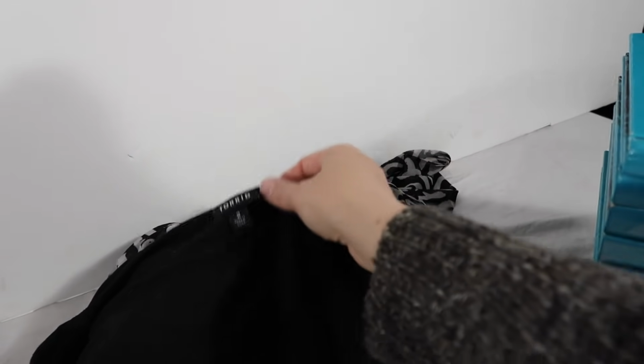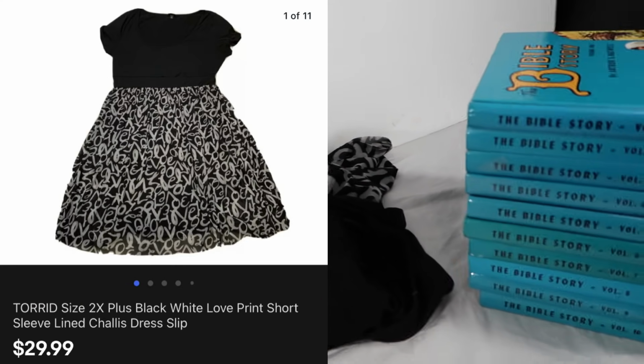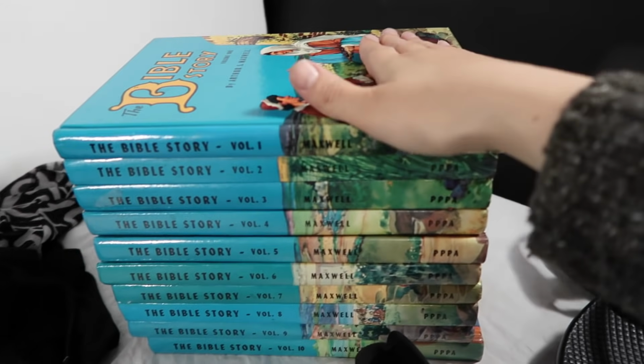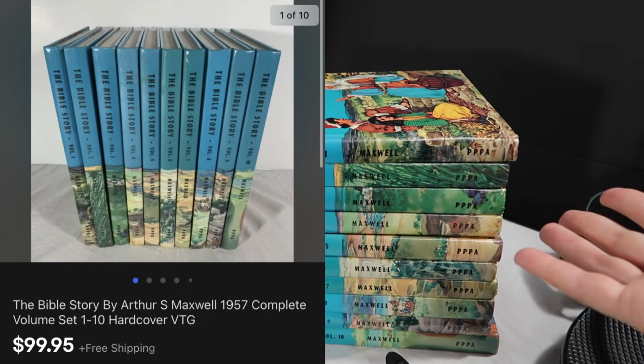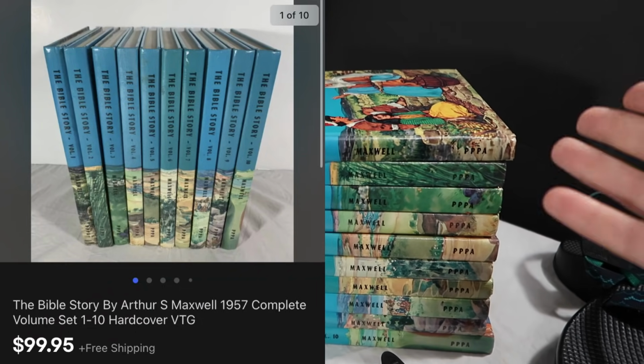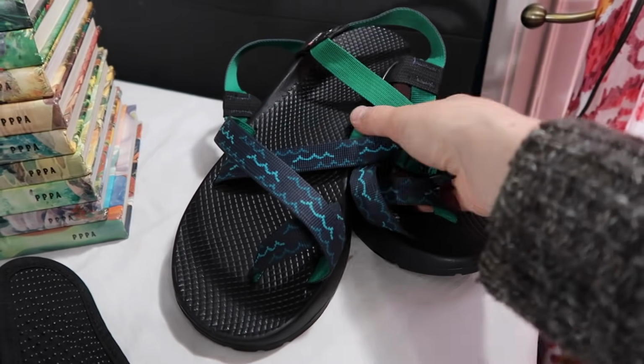Torrid, as you know, we pick up Torrid usually when we see it. This is a dress. So coming into summer, it sold for $30. And then these books we just recently picked up. Adine got these for $5 for them, and they sold for $100. Very quickly too. And the last ones I'm going to talk about are these Chacos.